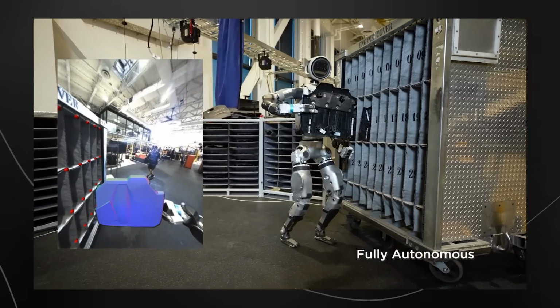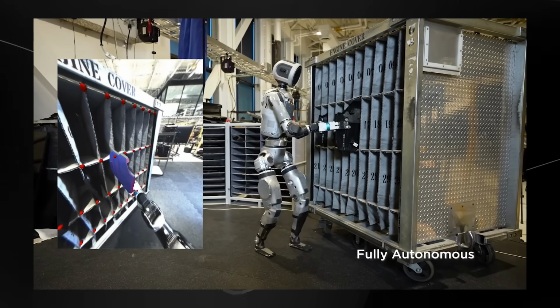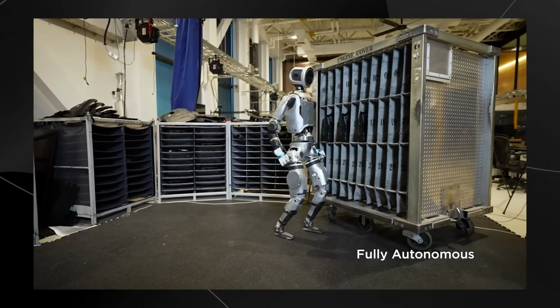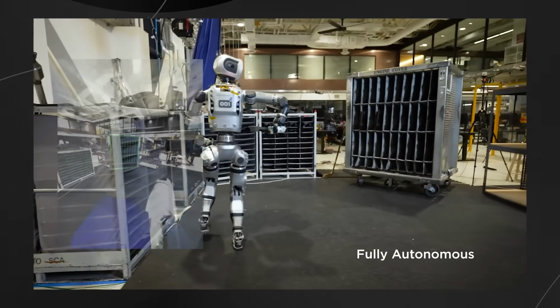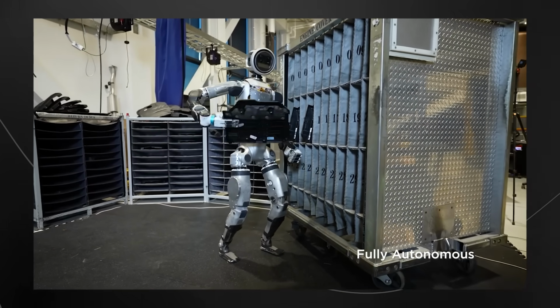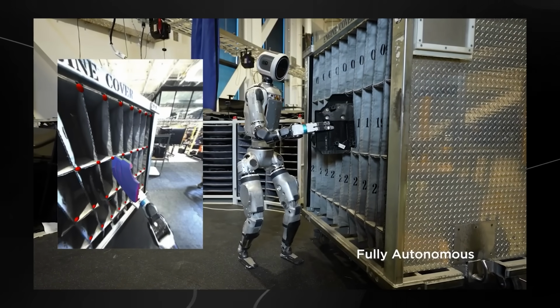Now, of course, with moving fixtures, which is where it's able to react to these changes, if one of these containers that we do see here shifts position, Atlas is able to detect this movement and adjust its approach to match the new position. This adaptability ensures that Atlas can continue working effectively even if the workspace isn't perfectly stable.